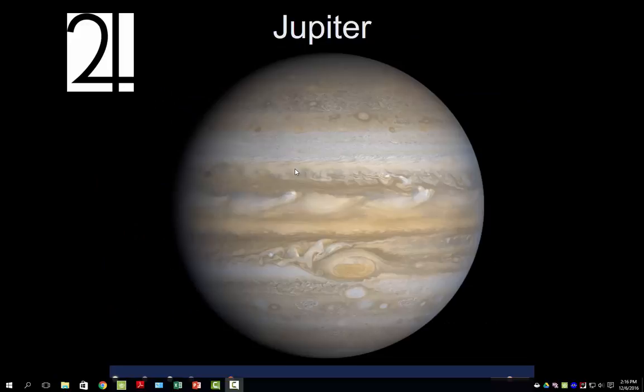Jupiter is the first one. The most amazing thing on Jupiter is this red spot. It's about three times the size of the Earth, to give you some idea of how big it is. Its symbol is a funky looking 2-4-ish kind of a thing, and it's the top of his scepter.